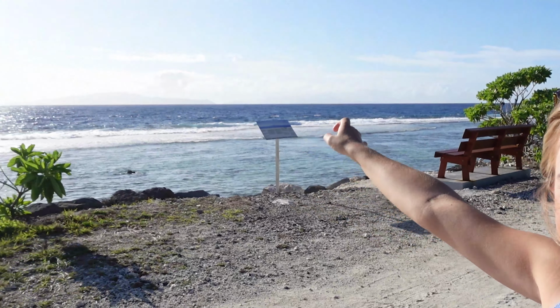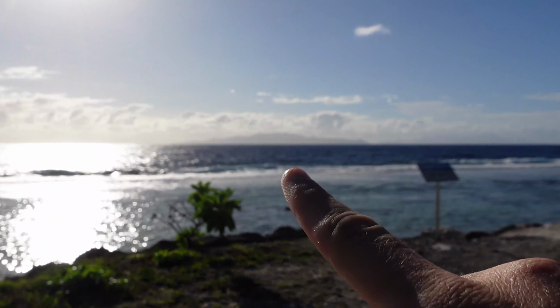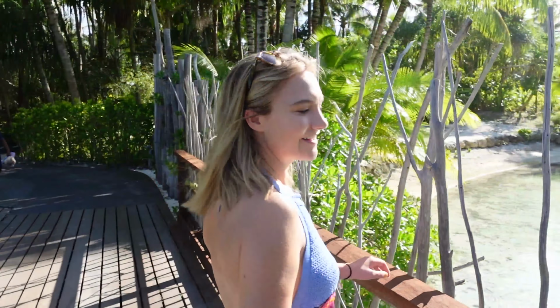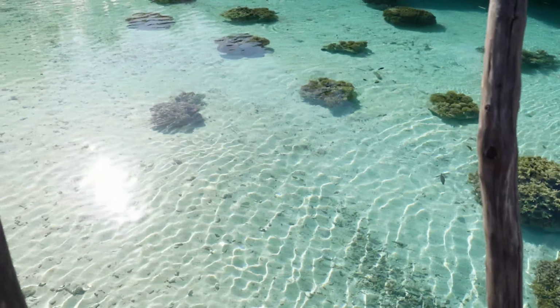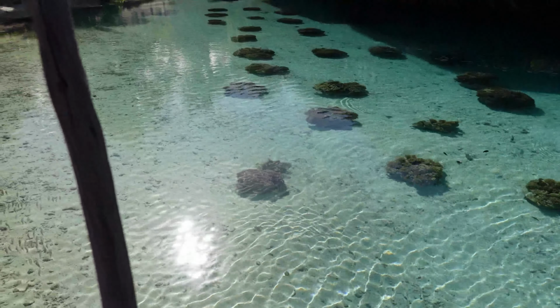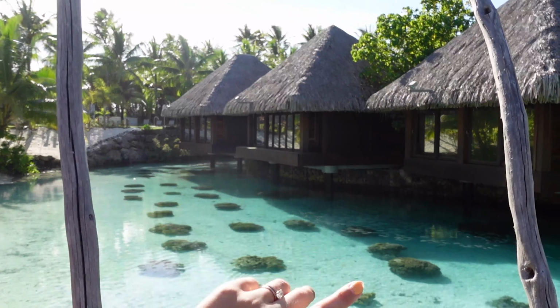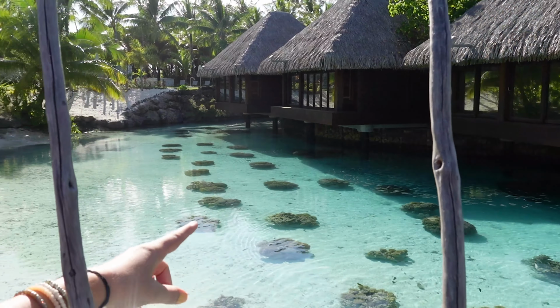Now we're on the other side of the island where the sun rises. And if you look really hard, you can see Taha'a, and we stayed there 2 years ago. And then out here, this is where they grow the coral. You're not allowed to swim in this area for obvious reasons. And then these are the spas. And when you get a massage done, you can look down into the water. Look at all those fish.